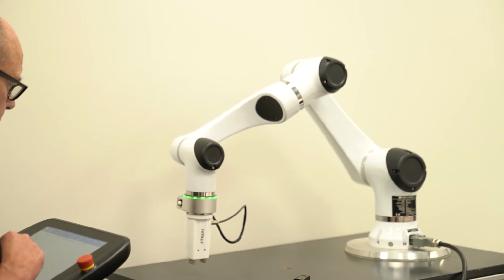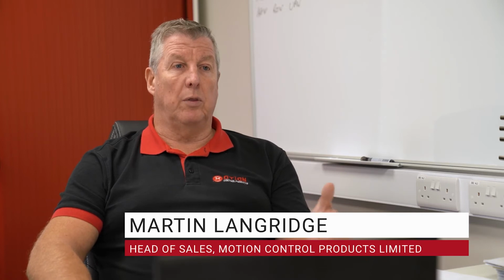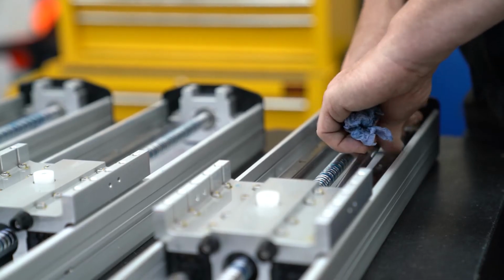We have quite a varied portfolio of products within our range, and we try to ensure that all of those products have an in-house specialist within our team. So if one of our customers needs technical advice on an application or a particular product that they may have bought from us or intend to buy from us, then we have the necessary in-house expertise that will allow them to progress with their project.